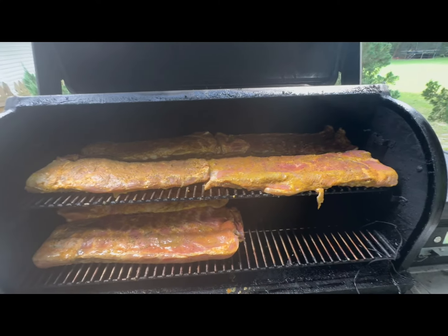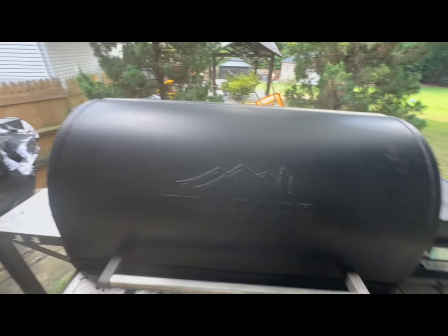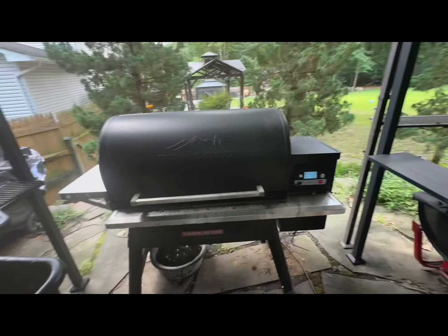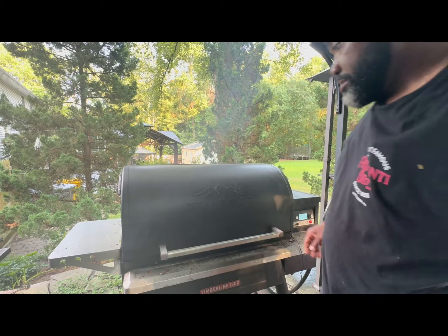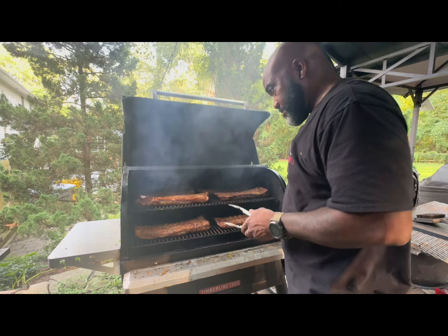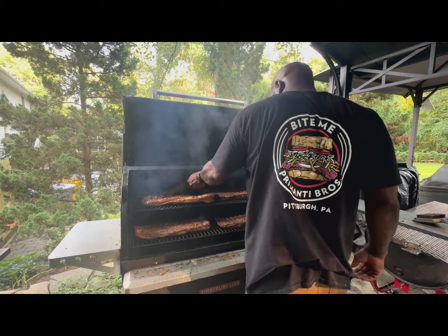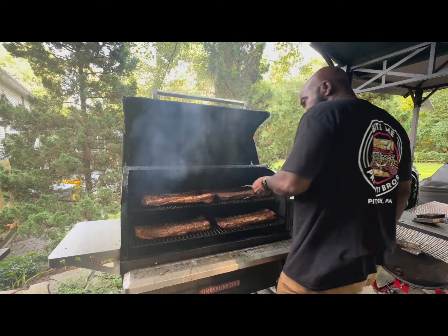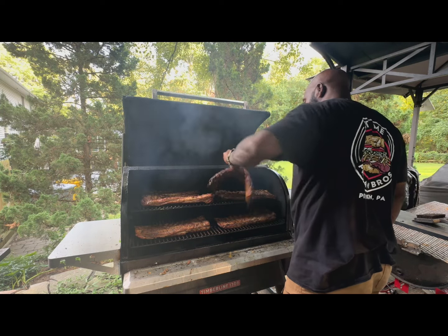All right, we'll get back to the yard work. Let them go on and do their thing. Stay tuned, we're going to get back to this yard work. All right, let's check on these ribs, see how they're doing. Time to flip them. Get that nice bark on them, nice dark color, you know?